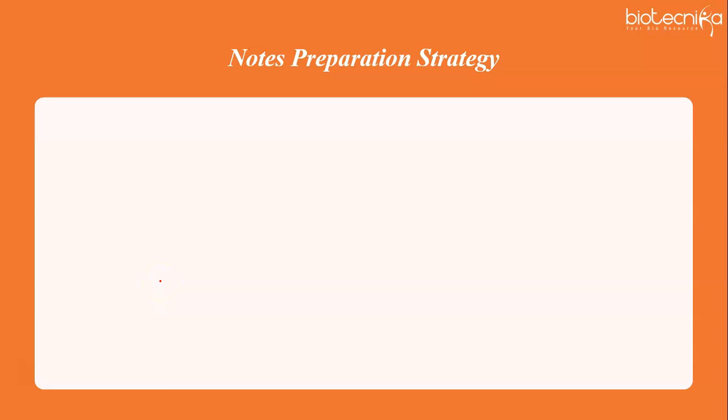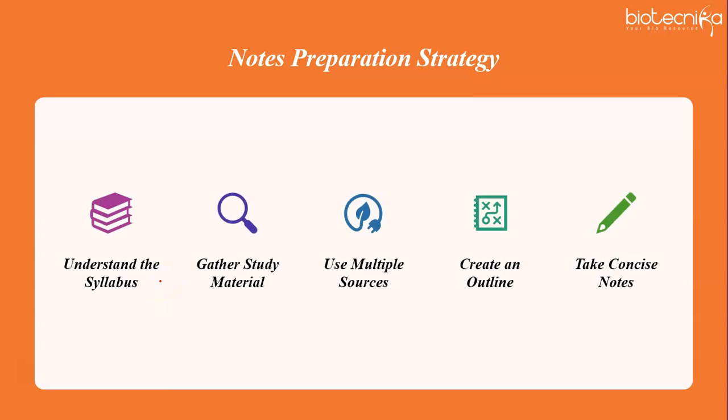So, how should you begin with notes making? The very first point is understand the syllabus. Familiarize yourself with CSIR NET Life Science syllabus. Identify important topics. So while making notes, cover important topics first.